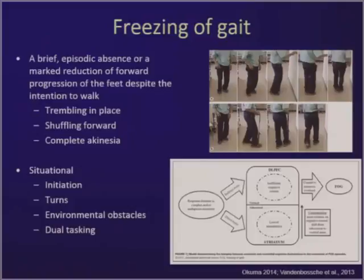So I wanted to touch on some of the symptoms that people may be a little less familiar with in terms of thinking about classic Parkinson's, beyond the tremor that we see at rest, beyond slow shuffling gait, and beyond bradykinesia or slowness of movement. And one of these is a phenomenon called freezing of gait. Freezing of gait is an occurrence where people have a brief episodic absence or a marked reduction of the forward progression of their feet despite their intent to walk.